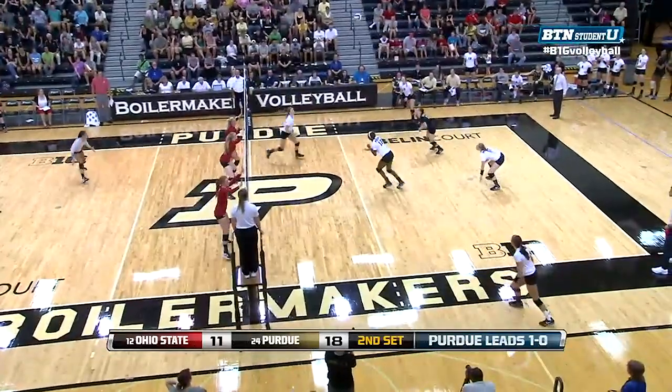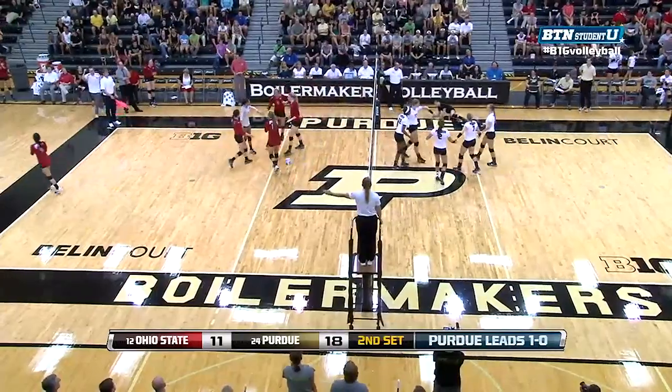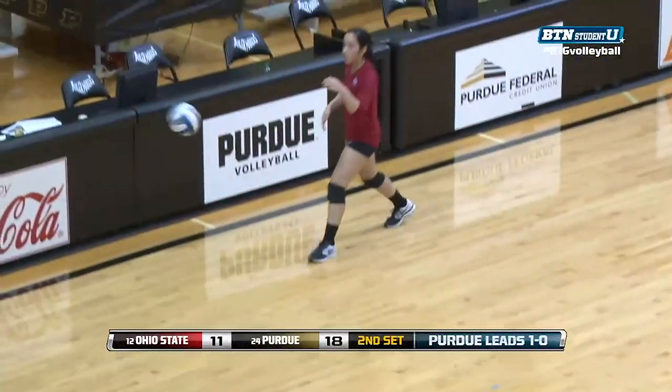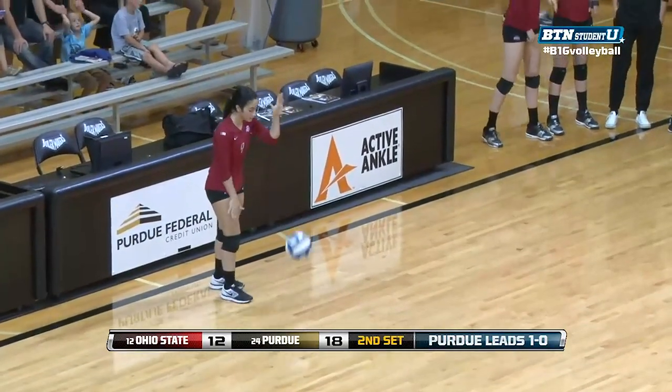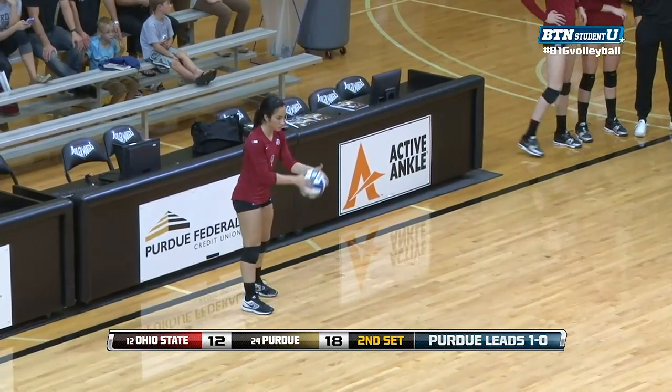Serve from Lyon. Great block there from the Buckeyes. Yeah, looking for some life on the Ohio State Buckeye side, and a lot of times that can do it right there. Get a stuff block, kill by your outside hitter that's a senior leader. Come right back, get the stuff block.